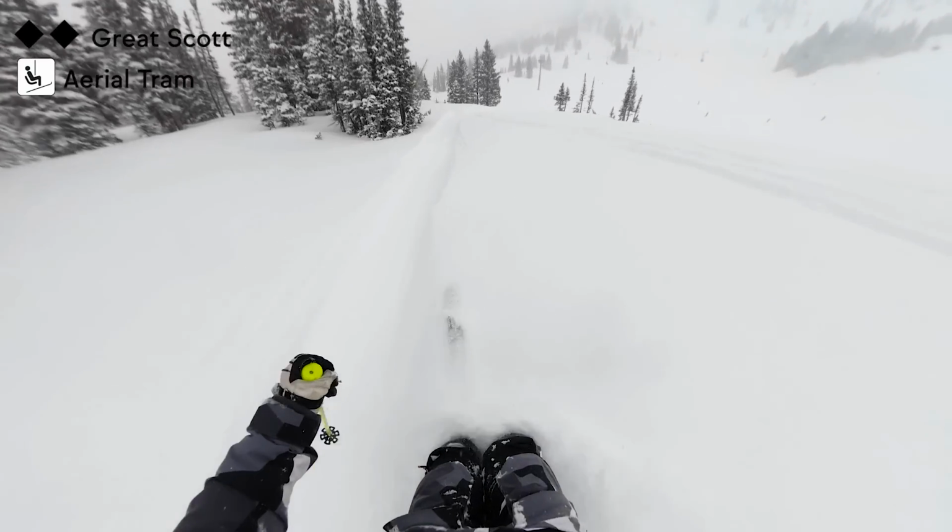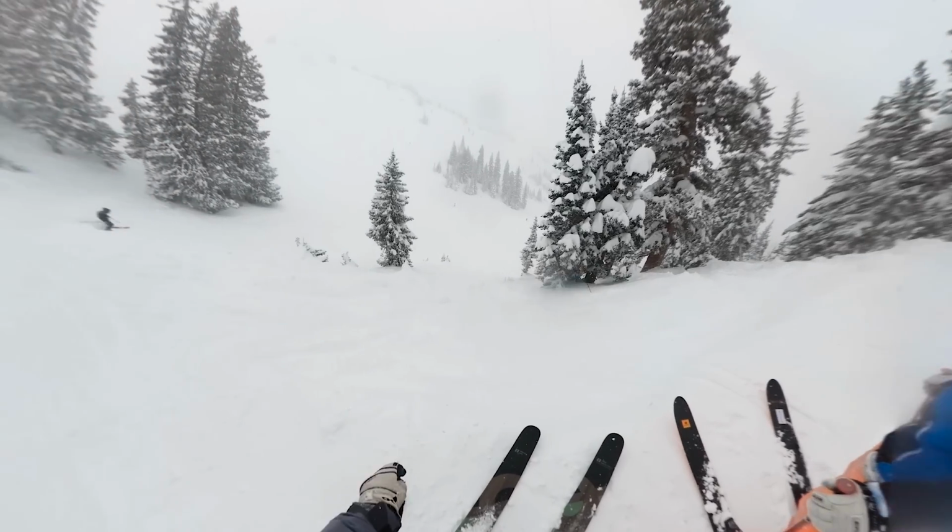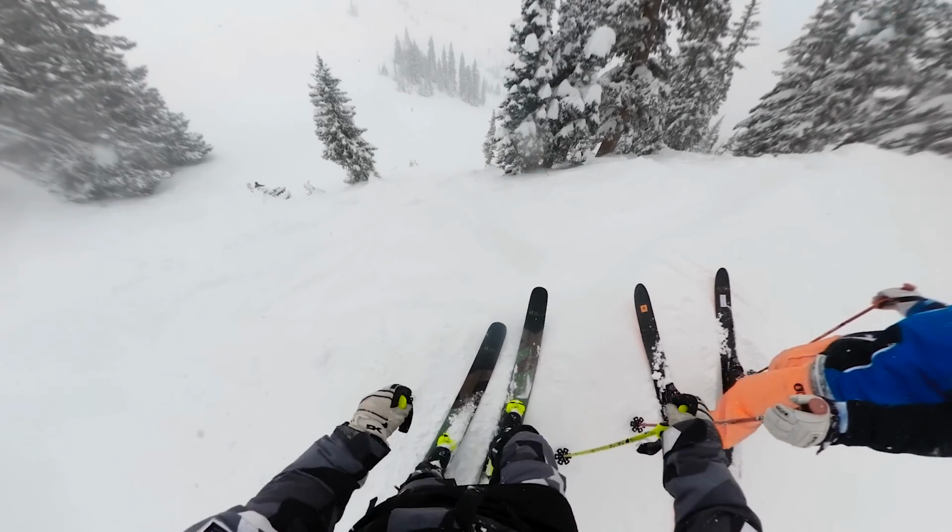Look at how much these float. Oh yeah, we're going to match now and then we're cutting across, okay. Yeah.